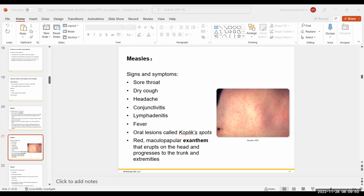It's a human parvovirus. Parvoviruses are single-stranded DNA viruses. So fifth disease is also called erythema infectiosum. It's caused by parvovirus B19.